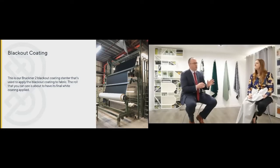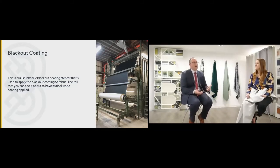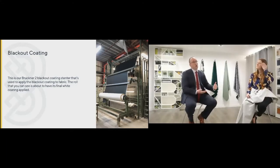But you can do that on a 2-pass. That will still make it 100% blackout. What it won't give you is the ability to put that flock in and have that final finish and that softer handle. And there's myths on the marketplace that if you do more passes, it gets better, which quite frankly is a myth. 3-pass blackout is the most common. 3-pass blackout is the best in terms of handle because, again, the science has gone into it. Whether it's a myth, I think it's a marketing ploy.